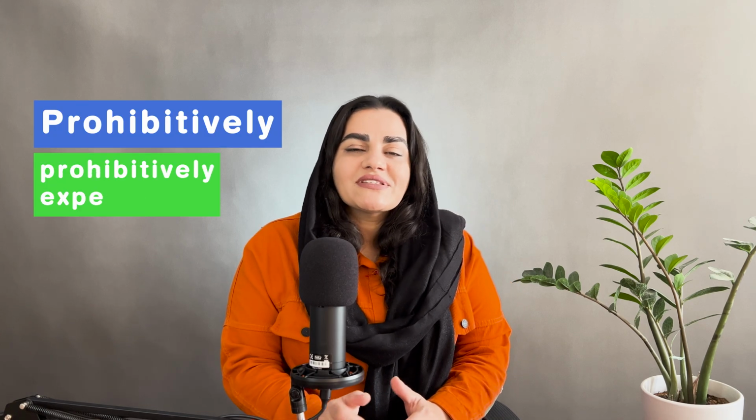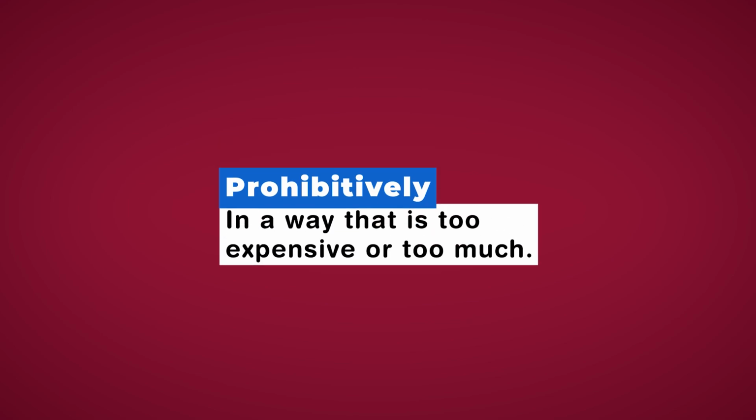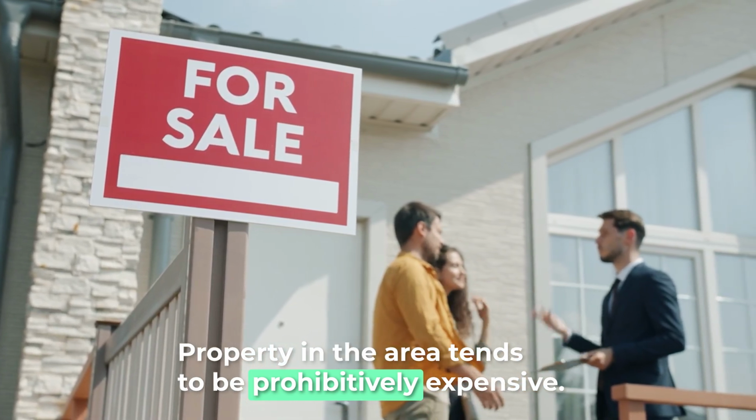Let's move on to number 12, prohibitively. For example, prohibitively expensive. It means in a way that is too expensive or too much. Property in this area tends to be prohibitively expensive.